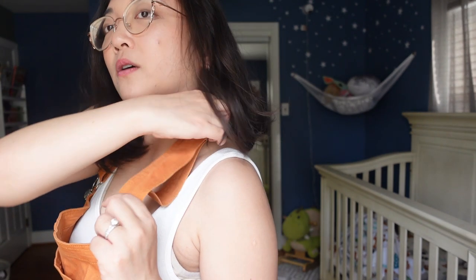But I do have this on the shortest setting because I'm 5'2". But I feel like this could go up even more. So if you're shorter than me, this might not be the best. But if you're tall, this strap can go all the way down. So I think, yeah, if you're tall, this should still fit you.